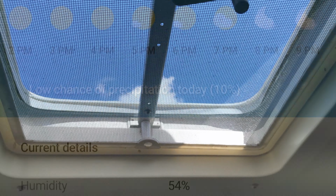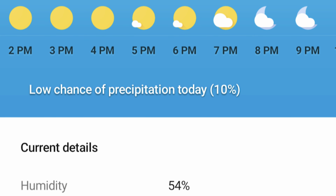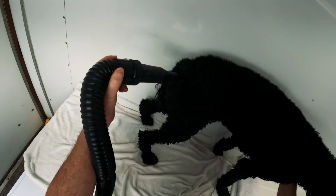The part of the grooming process that usually takes the longest is drying. A major factor in the amount of time it takes is the humidity. It's sunny and clear today. The humidity is 54%, and that's kind of low for this area. The air conditioner helps to clear the humidity out of the trailer, but when you're starting at a lower level already, it reduces the drying time significantly.